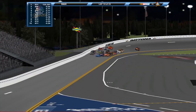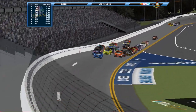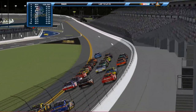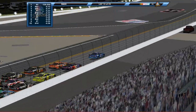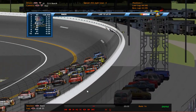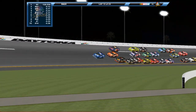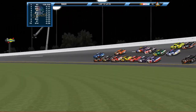Kurt Busch in the 2 car takes the lead now. Moves up in front. It's going to block the run from Vickers. Vickers stalls out, now gets stuck in the middle. Kurt Busch leads that lap at the line. Here comes the 20 of Tony Stewart through the middle with another run. Busch moves up to block. Here comes a run on the bottom as well from Truex.